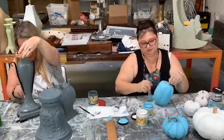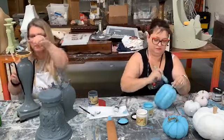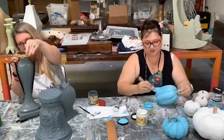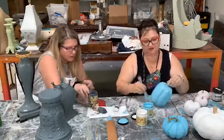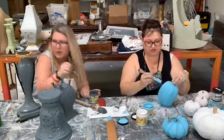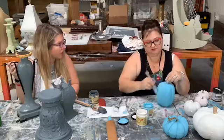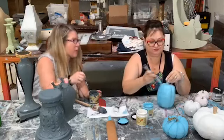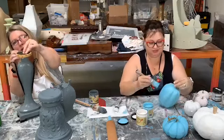Oh, I'm digging this gray. It's just a nice, classy-looking gray. I don't know what's overcoming me here. I'm suddenly feeling the desire to add transfers to these. Shocker. Yeah, I just turned that word into three syllables.